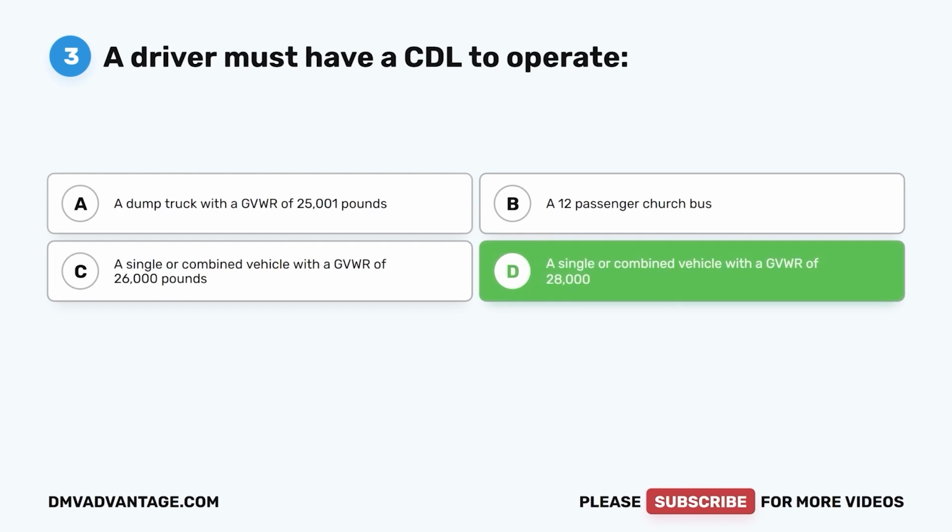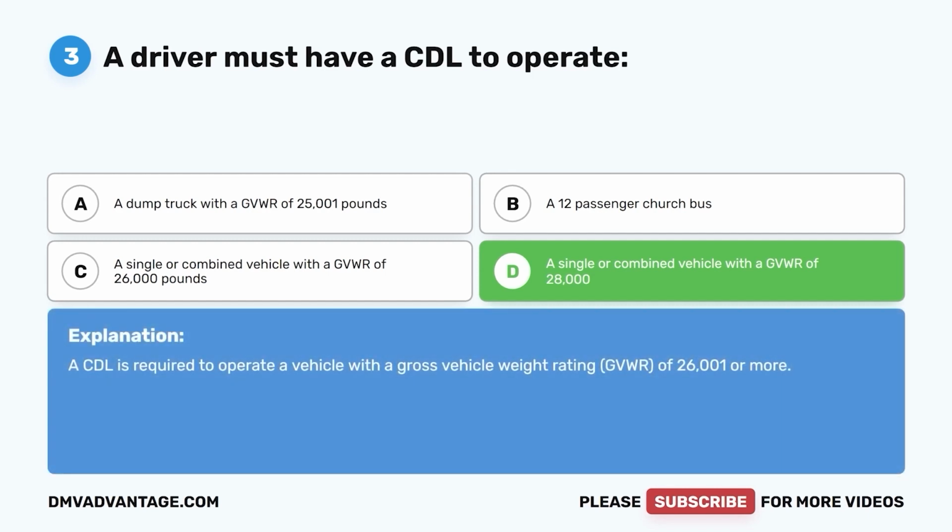A single or combined vehicle with a GVWR of 28,000 pounds. A CDL is required to operate a vehicle with a gross vehicle weight rating, GVWR, of 26,001 or more.